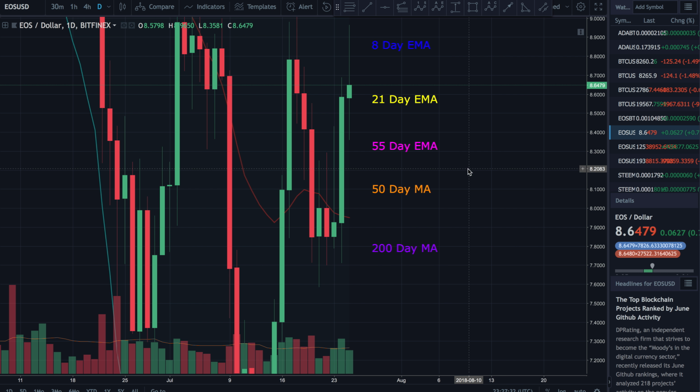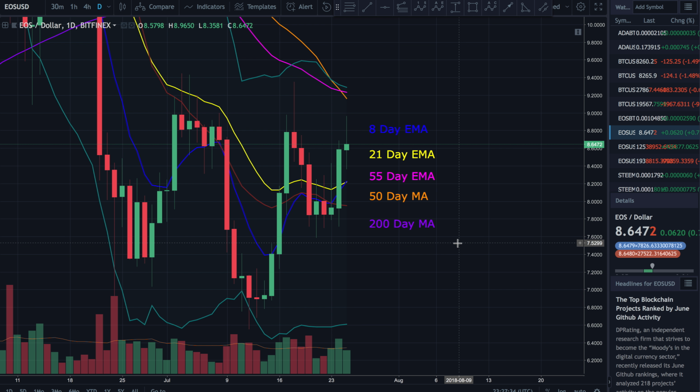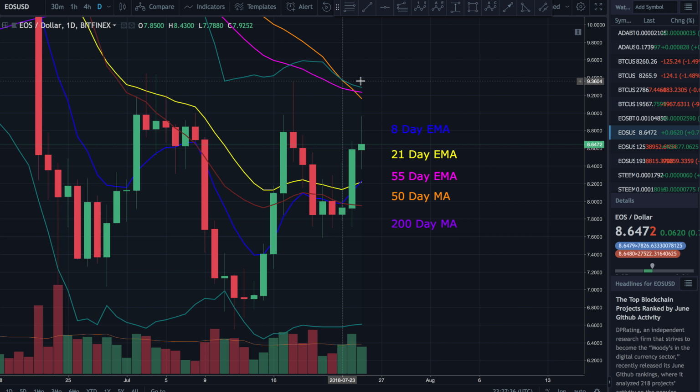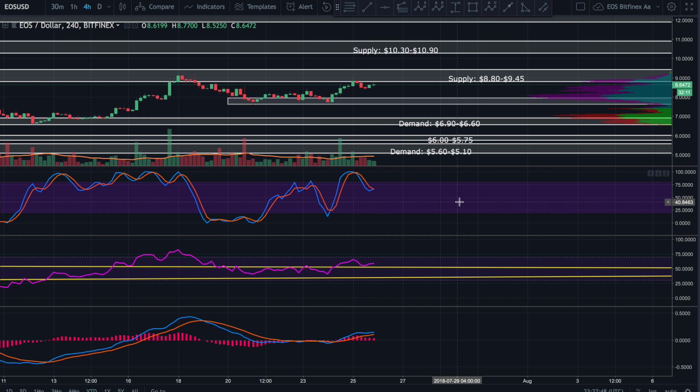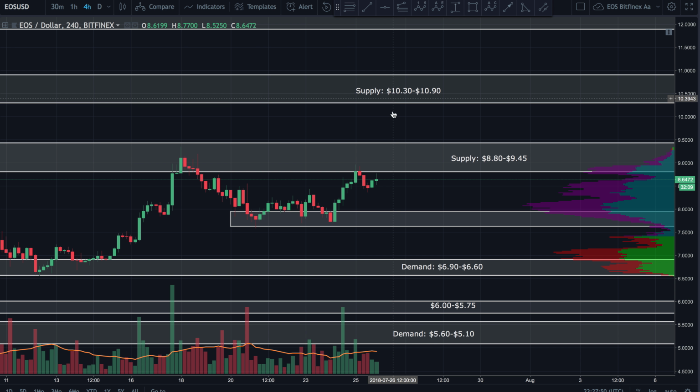If we zoom out here to the daily, Bollinger Bands, we still see we have a lot of room to rise to get to the top of the Bollinger Bands. That's very bullish. We can see that the 8-day EMA is starting to cross above the 21-day EMA. Also a very, very bullish sign, guys. So these are all good indications. So right now, EOS is looking fairly strong, guys. As I said, if we do end up getting a pullback, I'm looking at this zone down in here at about $8, somewhere thereabouts. As of right now, things are looking rather bullish.